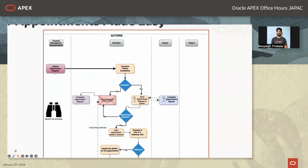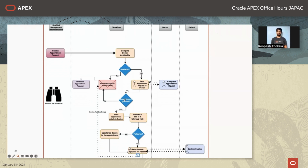Apart from that, once the hospital staff raises a request, automatically the workflow should validate whether the doctor is available or not during that particular time slot. If he is not available, the workflow should send an email to the patient saying the doctor is not available and should terminate the workflow. If he is available, it should send a request to the doctor asking, are you available on this particular day or not? The doctor should take a call on whether he is available or not. Again, if he's not available, I'm straight away sending a no-appointment email.